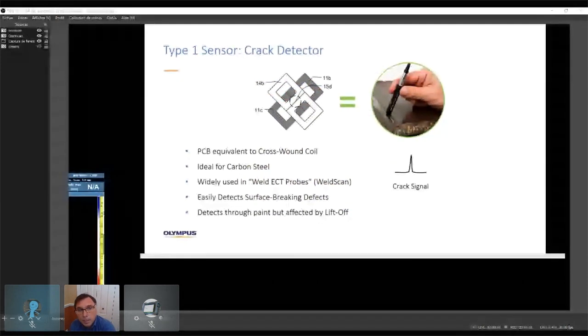So type 1, the PCB equivalent to a cross-wound coil. The cross-wound coil is the coil used in the weld probe for decades. It's very good for carbon steel. It's not really sensitive to permeability change. That's the reason why this probe is used for a long time in the weld industry. This probe can easily detect surface-breaking defects, but if you use a Nortec 600 with a regular weld probe, this kind of probe is affected by liftoff and paint as well.